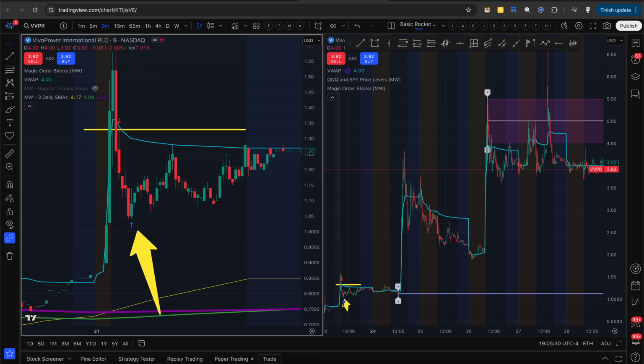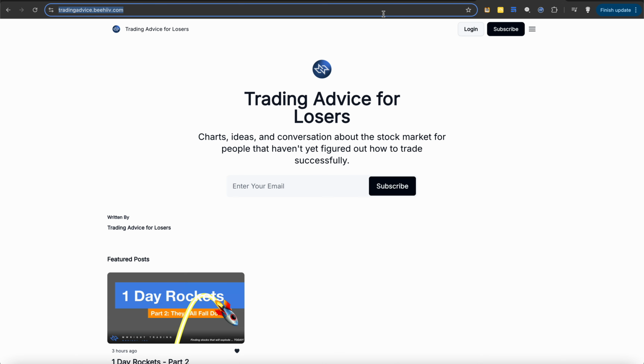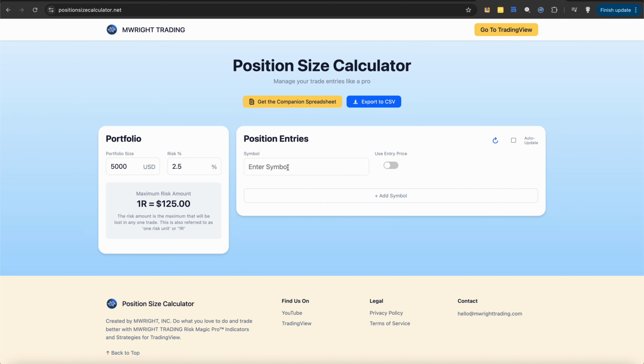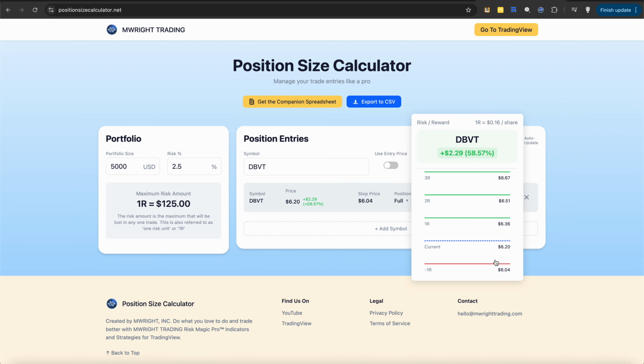And then I usually trade with brackets, so I have my stop loss and my take profit on. And if you want a tool that will help you define where to set your stops and stuff, I created one called positionsizecalculator.net. So if you were doing, for example, DBVT, it'll show you the values for one risk unit, depending on whatever your risk percentage is and your portfolio size. So this is just a really handy tool to figure out how to place your stops and your take profit.